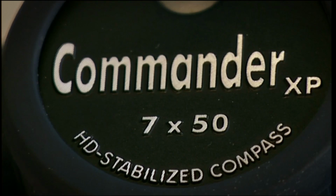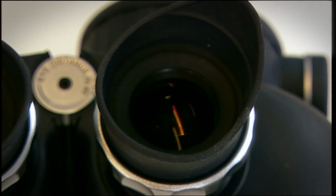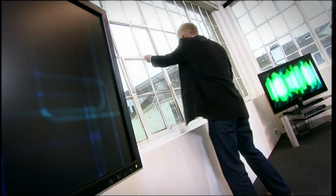They're waterproof to 2 meters, shockproof, with autofocus, a built-in compass, and brilliantly clear and bright optical performance. Steiner claim they're the brightest pair of binoculars ever made, with no less than 96% of the light out there making it through to your eyes. It doesn't make for something pocket-sized, but even at night, the image is fantastic. It's amazingly clear.